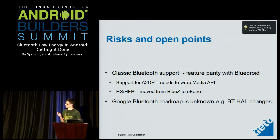But there was a presentation today about using Pulse Audio on Android, so maybe it will go that way. If we had a running Pulse Audio in Android, then we would have media API support for free, because Pulse Audio, I think version 3, supports that out of the box. So that's one of the risks we still need to solve.